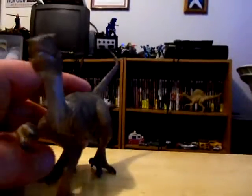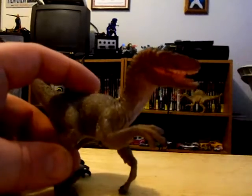And all these claws are actually made out of soft rubber. So you press them, they're not going to hurt you or anything. But if you have this figure, that's another thing you have to be careful of, because these are soft rubber, so they could bend, or even break if you're pressing them too hard. Of course, a toe claw. But this is a very beautifully sculpted figure.